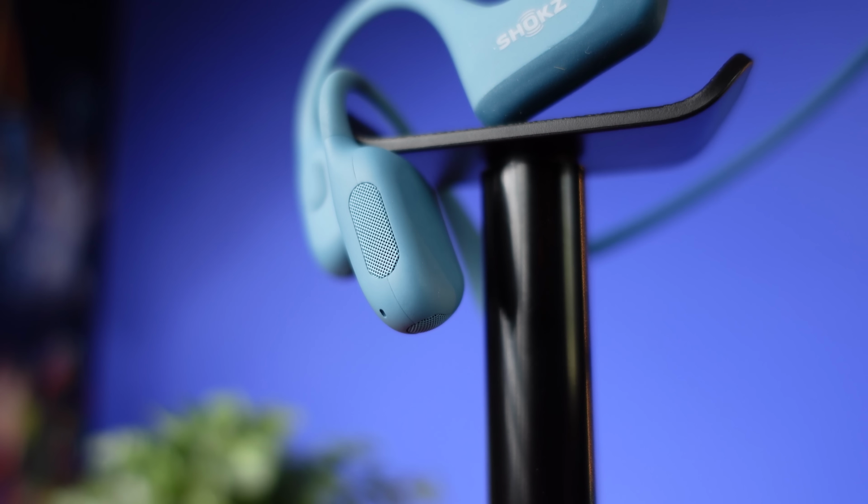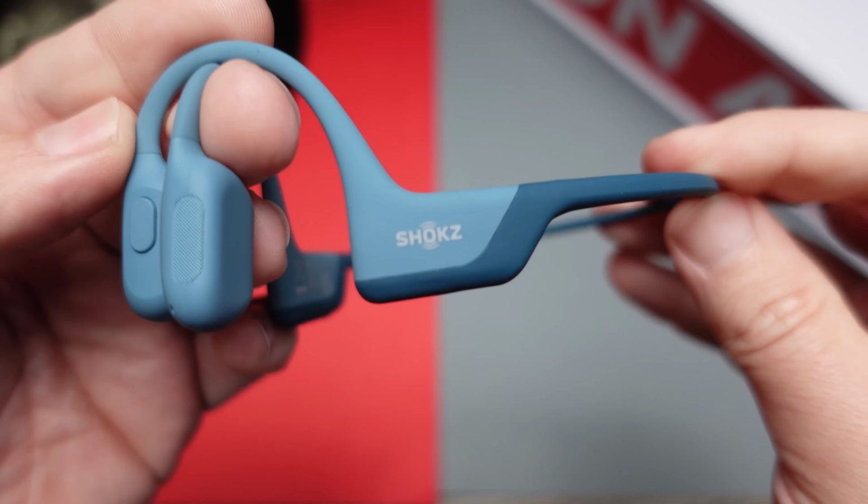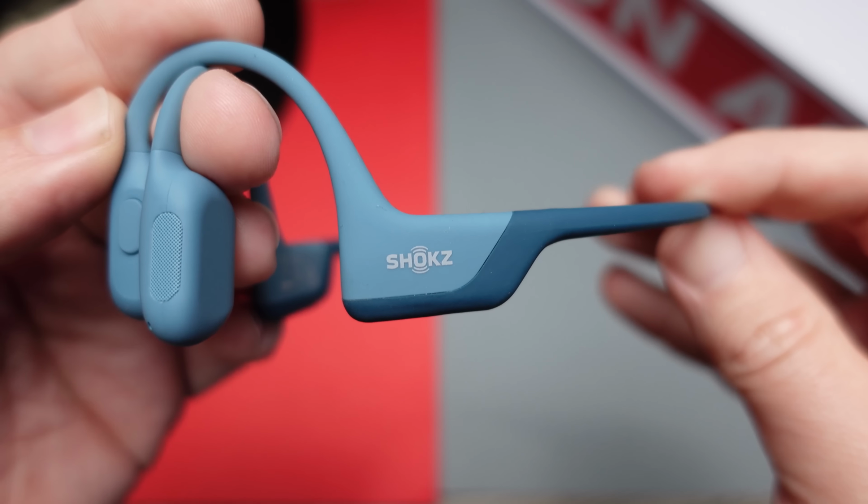And I found the bass experience on these definitely different than the ones in the past, because I feel like the ones in the past kind of relied a lot on the haptic vibration. They're wanting to just give you that sense of bass and not really being able to hear bass. And I can definitely tell a huge difference with these, but we'll talk about that once we get to the audio.